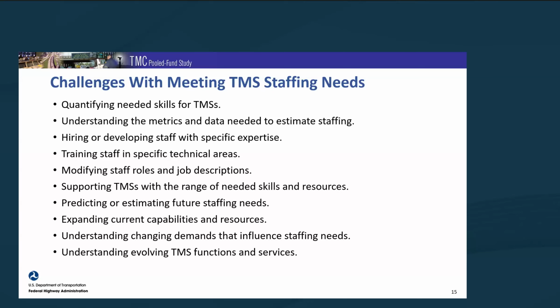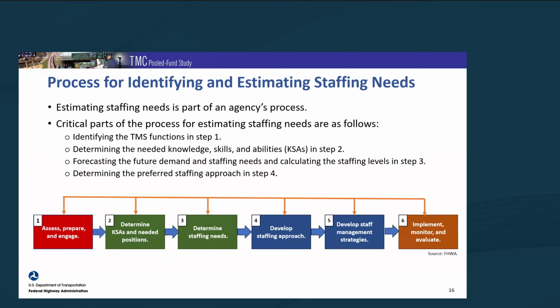If you could advance the slide, please. Okay. By definition, a TMS is comprised of various technologies, software, systems, processes, and human resources that manage the roadway and respond to events impacting the performance of the transportation network. Estimating staffing needs to support TMS functions is part of an agency process that entails 6 discrete steps that we're going to talk about today.